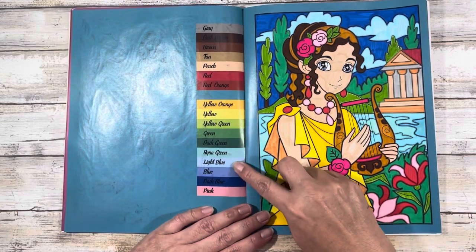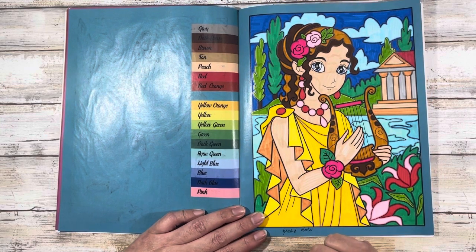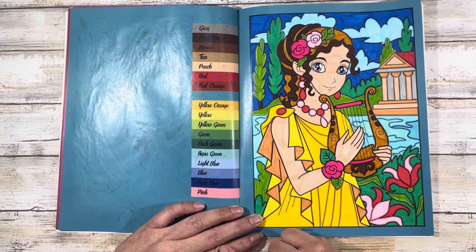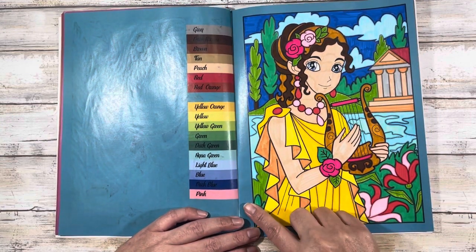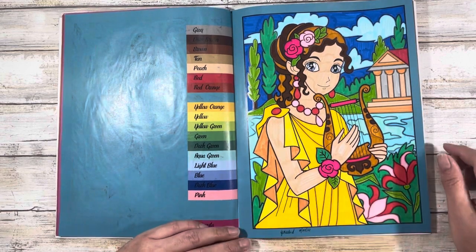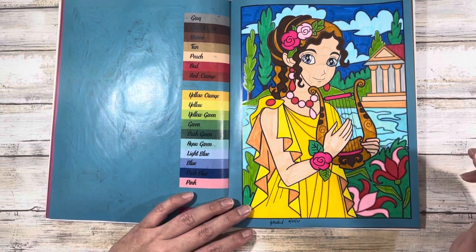Again, when the tones are really close together, it does make it a little bit harder for me to make distinctions. And so here in the water, there were some problems. And I think they're actually supposed to be 3 different greens, and I only ended up using 2 because I just could not make the distinction between the different colors.